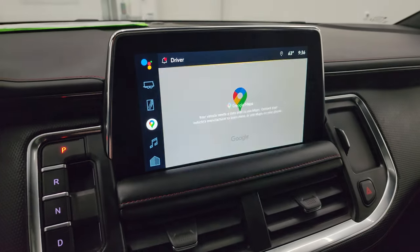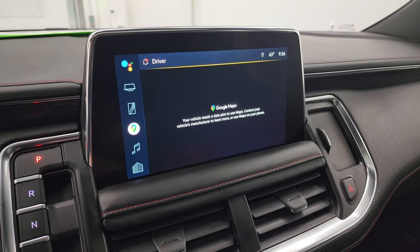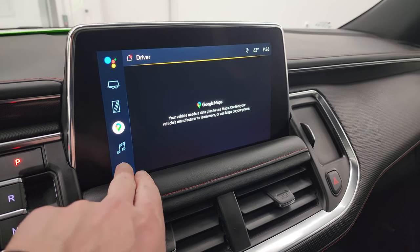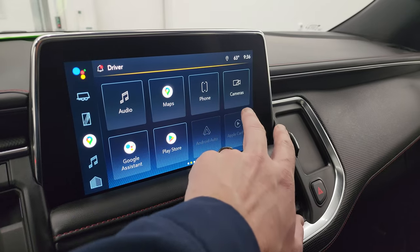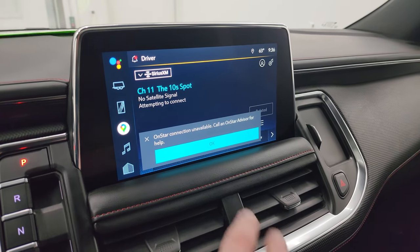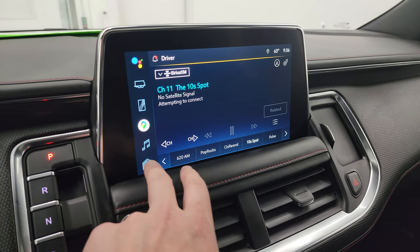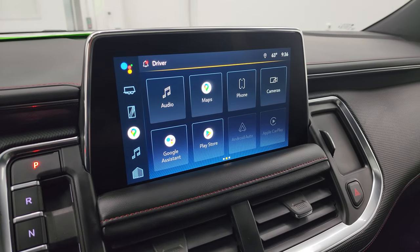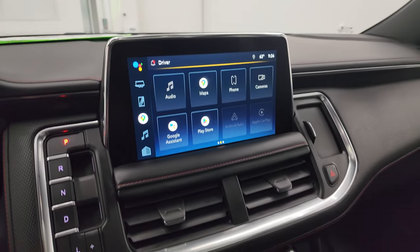This one has the nice big screen on it. You do need a data plan to use the maps with this vehicle. On this infotainment system, you have the phone to connect to your Bluetooth. This one does have AM, FM, and Sirius XM radio capabilities on here. You also have the different cameras on here. If we can get those to show up, maybe the ignition's got to be on or it has to be started. But we'll get to that in a second.